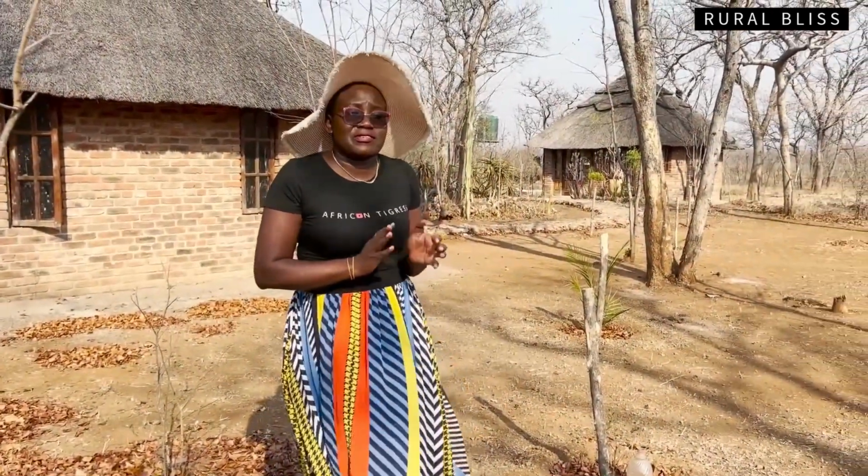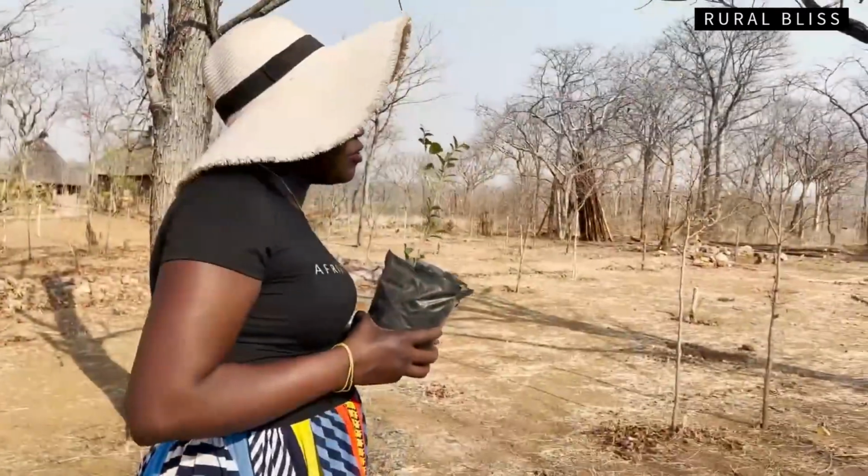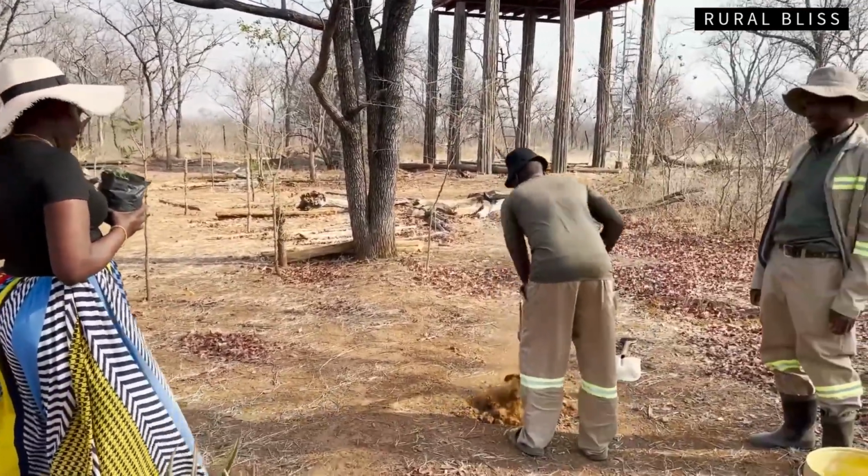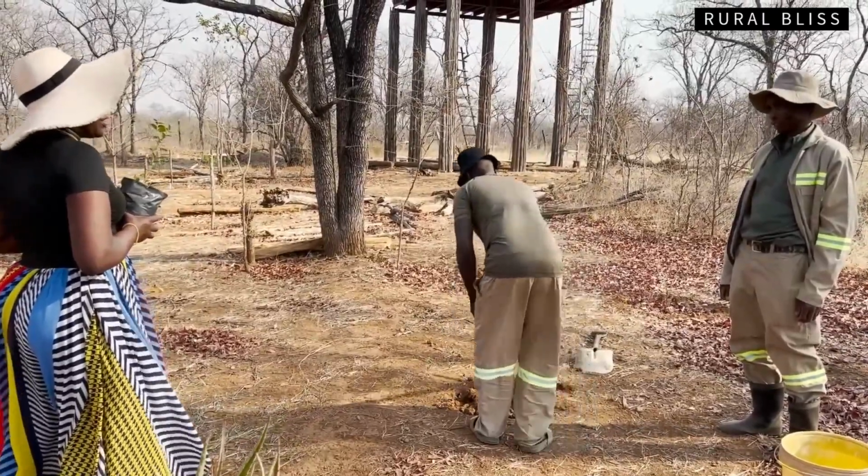Well, so since this is a sustainable community and I love nature and I love the environment, the best contribution I can make to the village of Lanyula is to plant a tree. Well, let's go and plant the African tigress tree in this village, at least to leave an impact here. Come with me. Please take care of my tree. If this tree dies, I'll be so heartbroken.